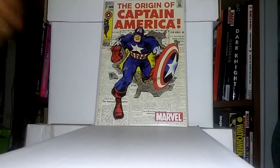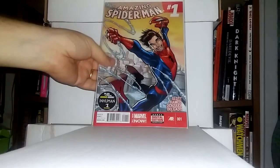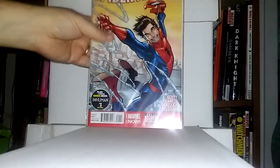I believe it came with an action figure. That's where this came from. So it's like one of them books where there's an action figure, and the issue comes in the back of the thing here. Picked this up for $1. Not sure how I'm gonna... I figured I'd just read it once and do something with it. I didn't want to leave it there for $1.